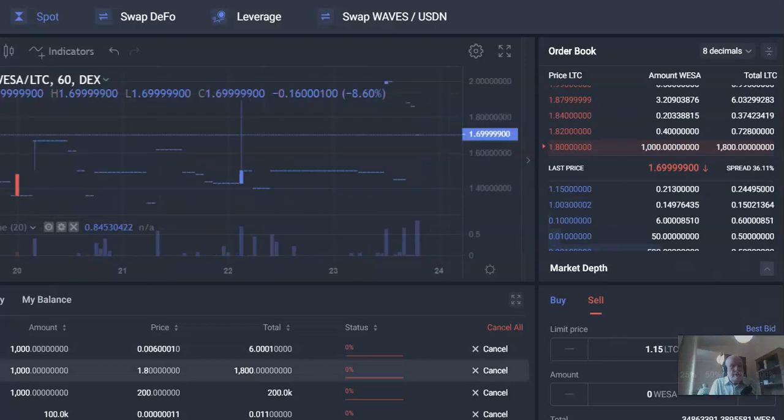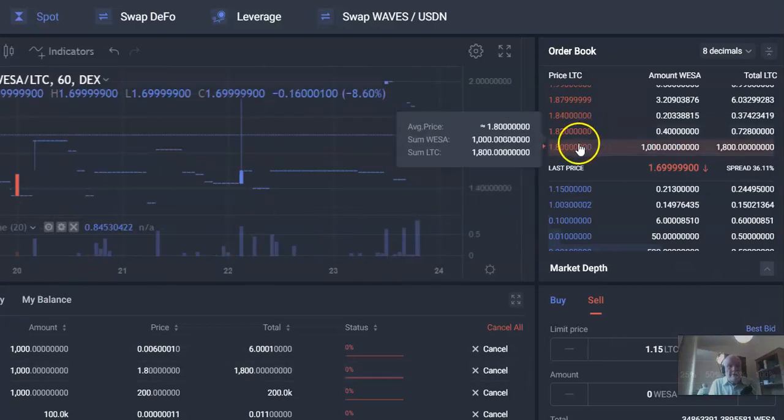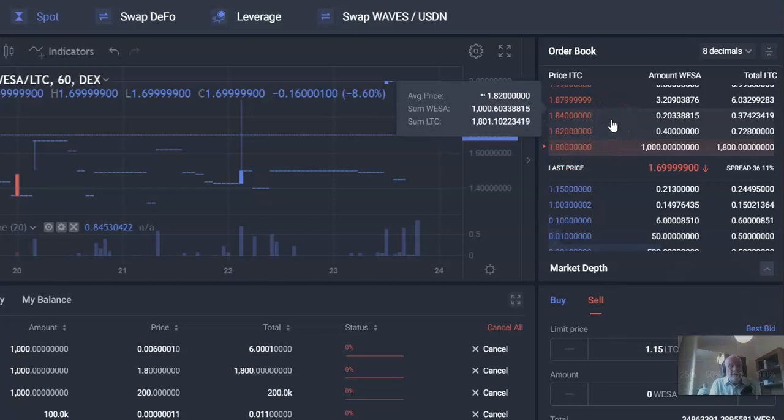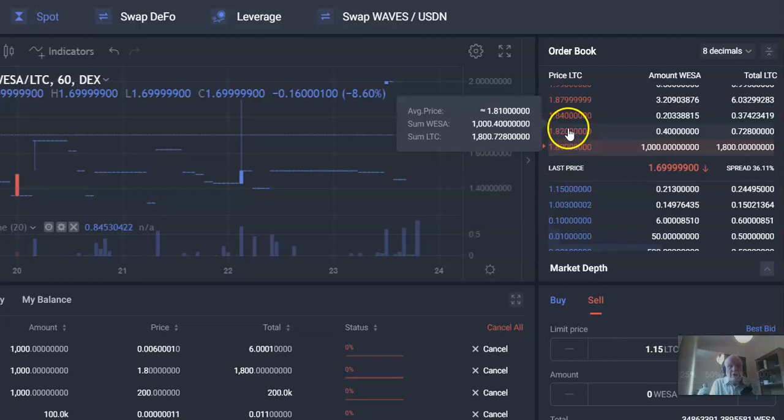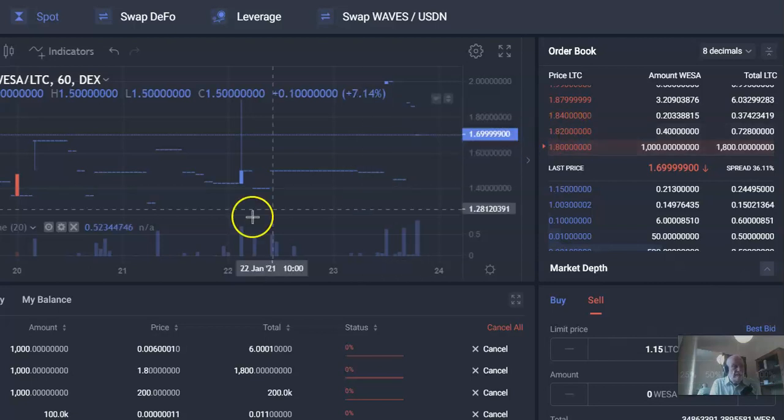We look at Litecoin as well. We have a similar situation here. We should be at about 1.9, 2.1, something like that. And we're down at 1.8 because we've got people that are wanting to sell. If you want to sell for Litecoin, go down here. Somebody will buy them off you for 115. You will not sell them at this price. All you will do is push down the price of the WESA tokens.